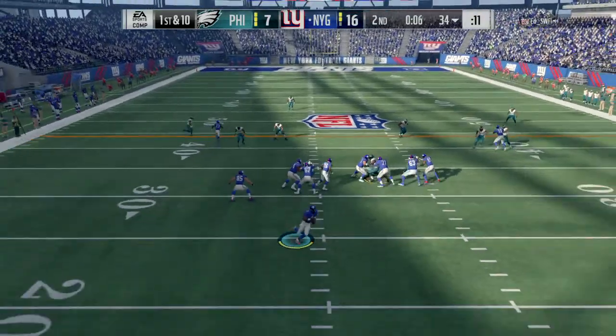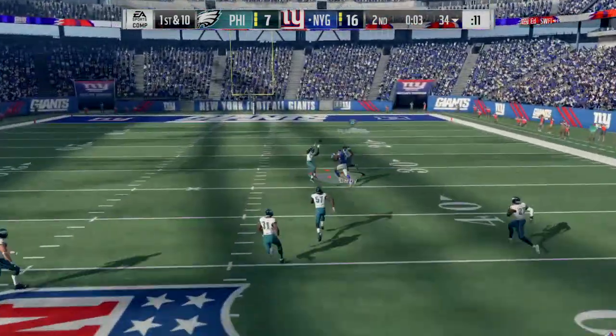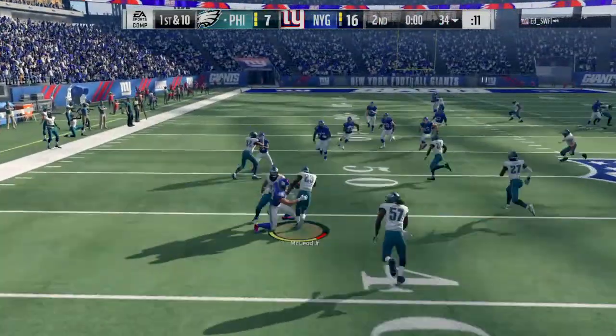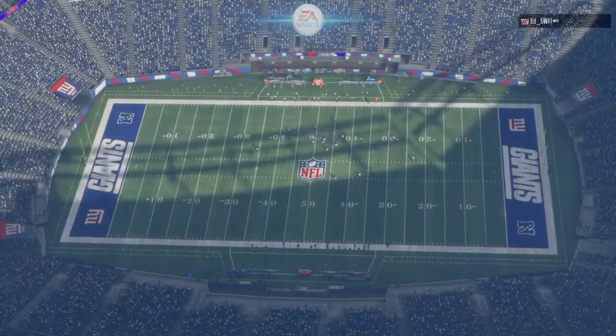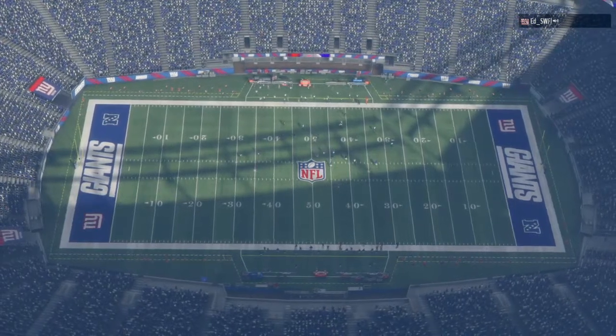They go back to the air here after the INT on the last drive. He's going to launch this thing way down. And his pass is intercepted for the 4th time today. Picked off by Rodney McLeod. And he's able to bring it up 5 yards shy of midfield to the 45-yard line.